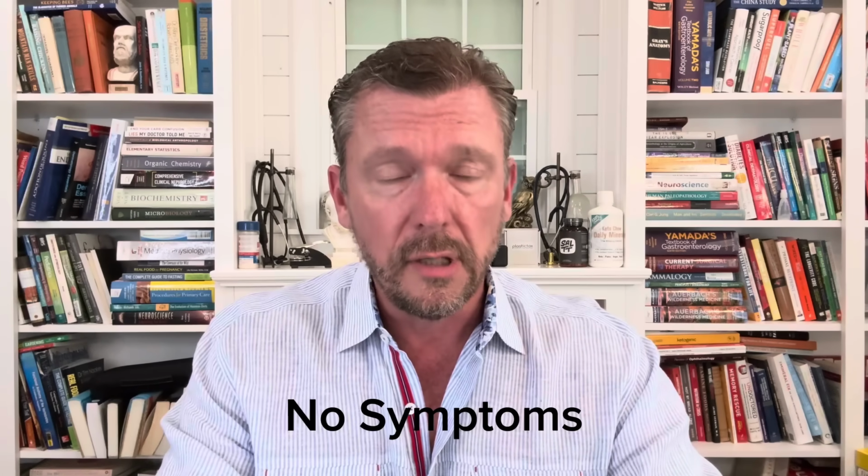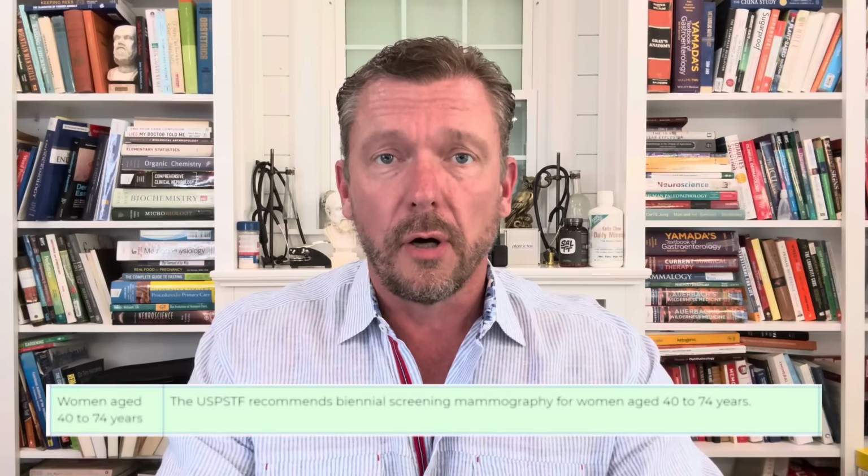Now, the most common sign or symptom of breast cancer is no signs or symptoms whatsoever. And that's why we recommend that about the age of 40, you start having a screening exam. You can talk to your doctor about whether you want to do a mammogram or whether you want to do an MRI. Both of these are very sensitive for early breast cancers.